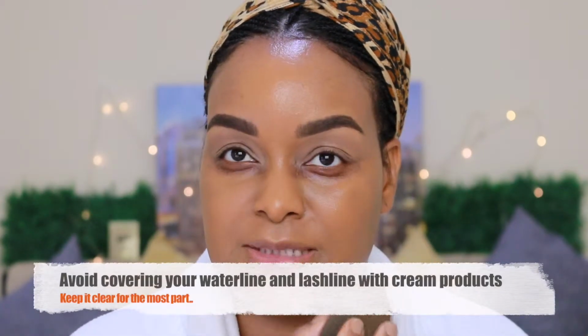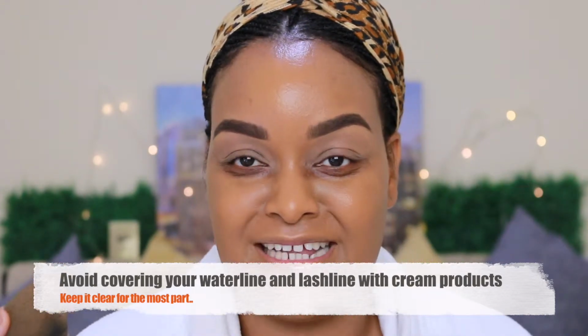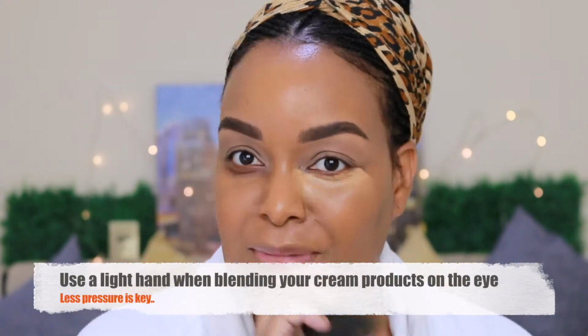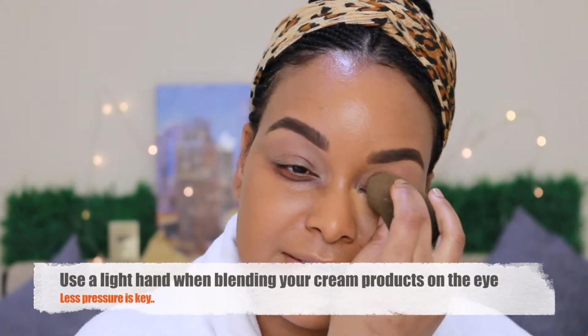And also what I've noticed is before I used to go in and literally put foundation or concealer on my lash line, but I've since stopped that. So I just try by all means to go near to it, but I'm not aiming to completely cover my lash line. And when I'm tapping, I've also decreased the intensity of my pressure. So literally I'm super duper soft, because you guys, if you have watery eyes, you know exactly what I'm saying.